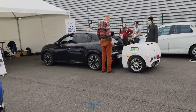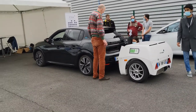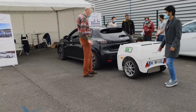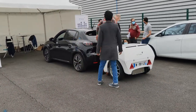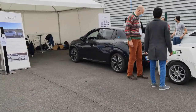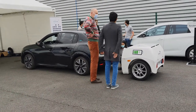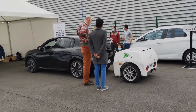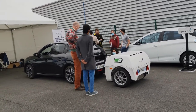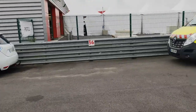Something super cool here, EP Tender. So the EP Tender is basically a battery that you hook onto your car. It exists quite a few years. I'm not sure they managed to sell many of these, but basically you hook it up to a vehicle and it extends your range. Just an extra battery. So that's good if you have a vehicle with a short range. But they're a bit of a difficult concept to sell, I suppose.